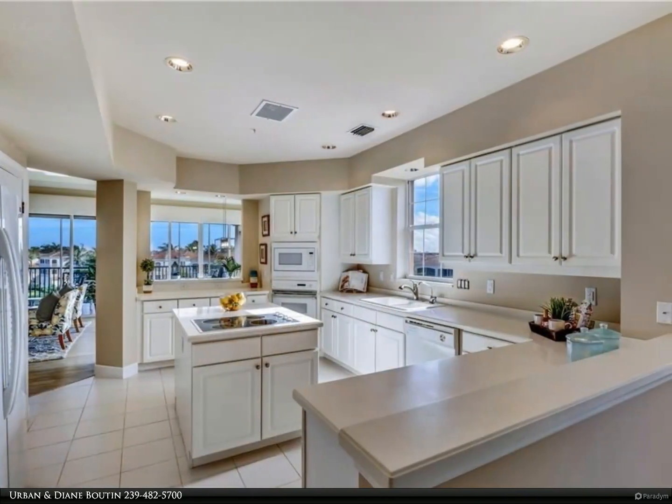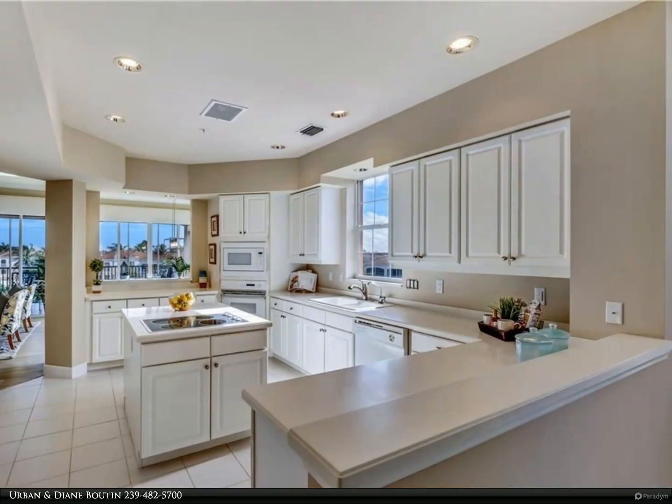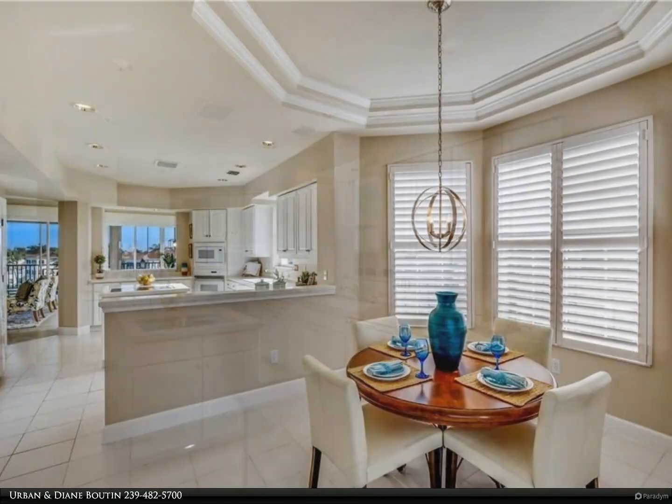The Harbour Landings community features its own community pool and spa. Condo has already done home inspection and mold inspection.